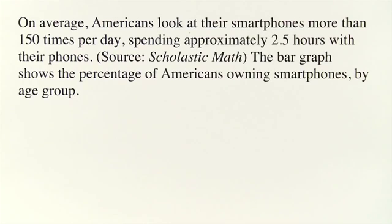On average, Americans look at their smartphones more than 150 times per day, spending approximately 2.5 hours with their phones. The bar graph shows the percentage of Americans owning smartphones by age group.